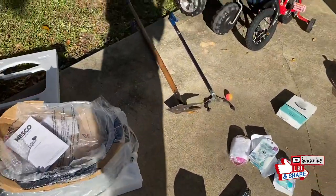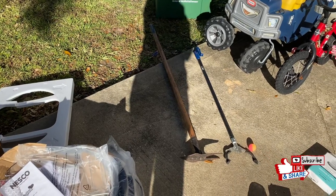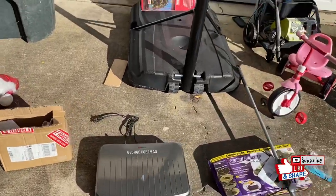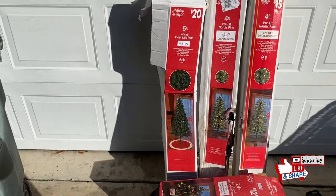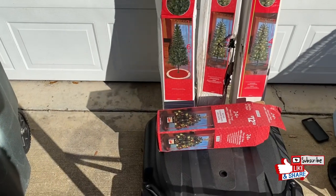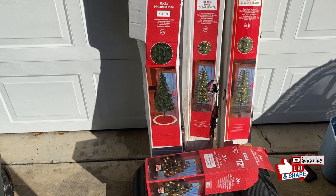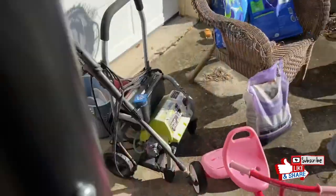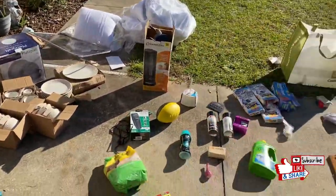Also, I got these little grabbers and garden tool out of the dumpster where somebody just abandoned them. So. They are my new buddies. Gosh, I keep trying to get off this and I forget that there's more. These are Dollar Tree, guys. 6 foot, 4 foot, 4 foot, pre-lit, and a 24 inch Christmas tree. Now, that was from Dollar General. Now I am done. We are done. Now I have to put all this stuff in my garage now.